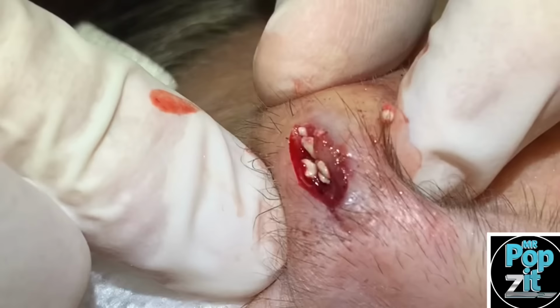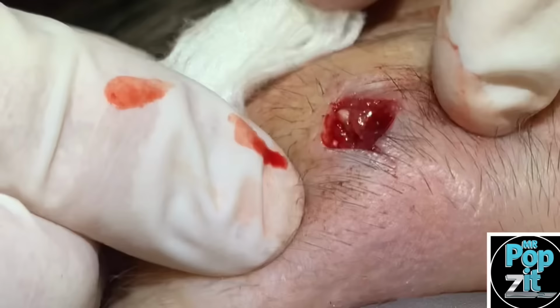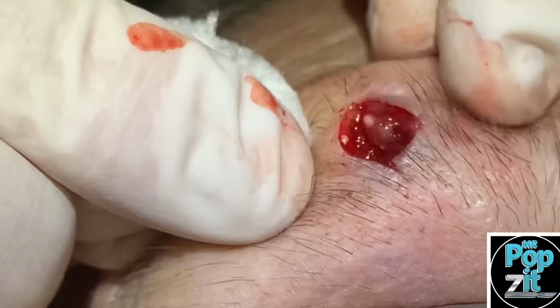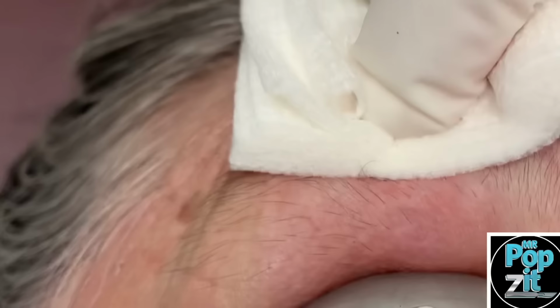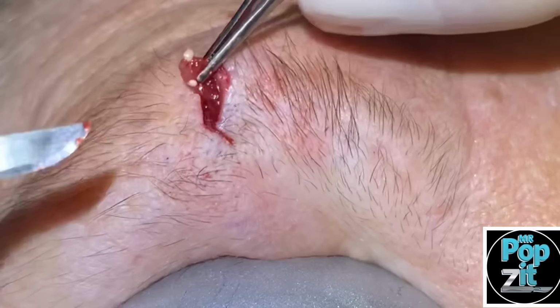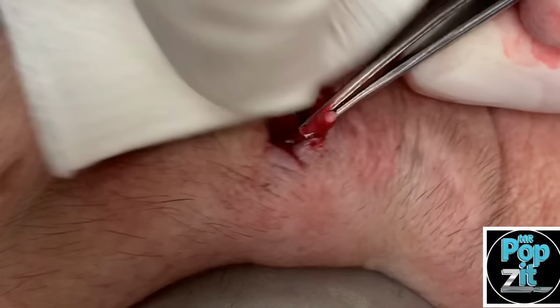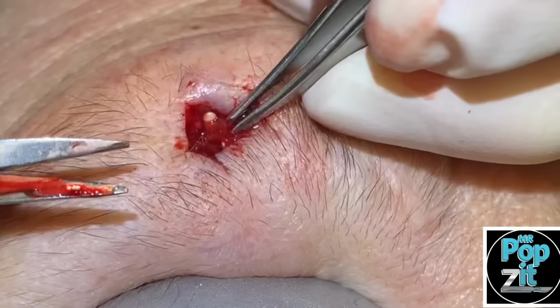We got most of those out, which is good. So now I got those out, I can kind of look in this little pocket here for any encapsulation, which there might be. A little tiny sac there. A lot of times the sac ruptures, or there isn't a sac even sometimes. We're gonna see. Right there, that looks like a bit of sac. And the base of it there too. I'll probably do my scissors on this one. No pain? Just a little pressure and pull, you'll feel it.